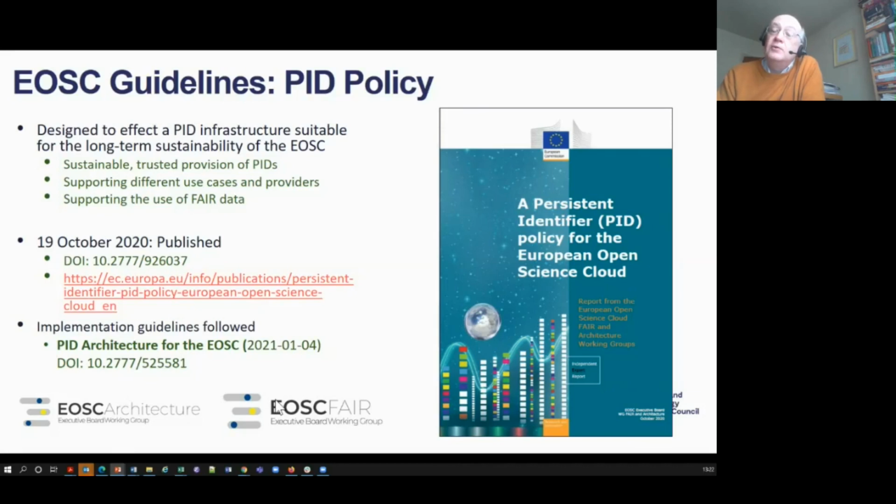A report came out in the autumn with guidelines for a policy around persistent identifiers, setting out how persistent identifiers should perform and how you should try to provision them, particularly if you want to be a sustainable and trustable infrastructure for supporting persistent identifiers into the future. What kind of characteristics should the persistent identifiers have, and more particularly, what kind of characteristics should the organisations providing them have as well, and how should they be used? And it's all in support of FAIR data.